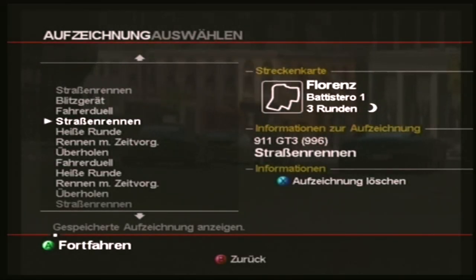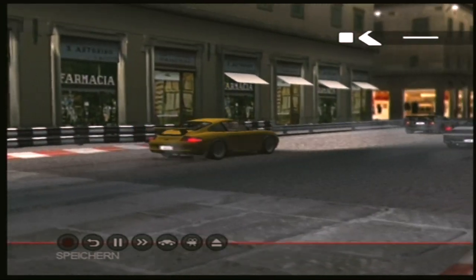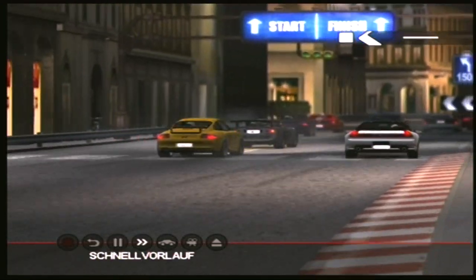Alright, so the next challenge is in Florence again, but it's a street race, 3 laps during the night in the dry. And this time I opted for the 911 GT3.